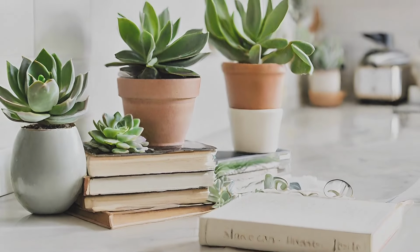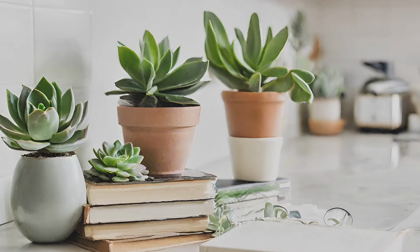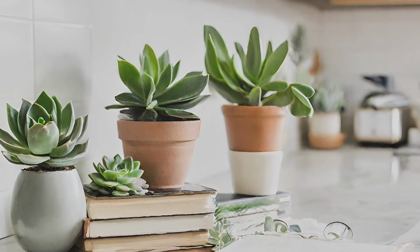Cookbooks and succulent decor. Utilize cookbooks and succulents to fill empty spaces on your kitchen counter, blending practicality with greenery.